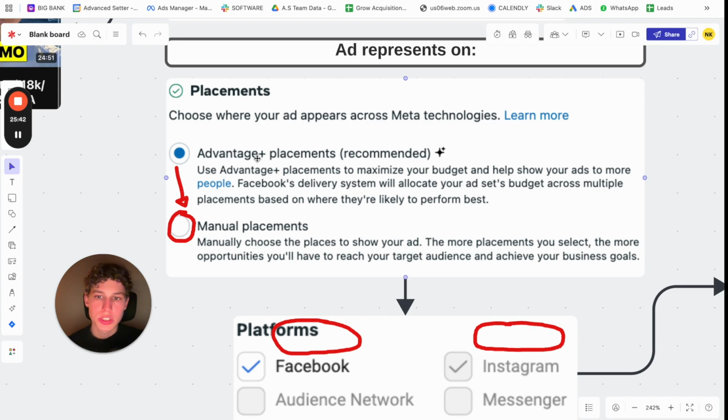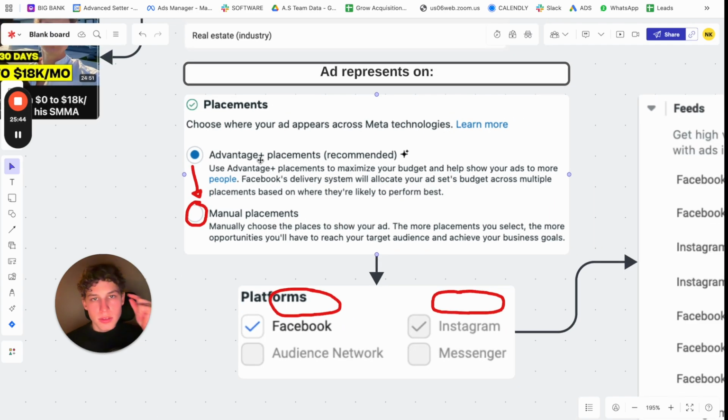Don't do Advantage. You can do Advantage, but you've got to think like this. The reason why Facebook wants you to do Advantage placements is because they want to have the power. The moment you start spending money on the ads is the moment Facebook redirects the budget that you have set towards the ad that they want. But we want to have control. I like to have control. I want to know where my money goes, and I want to decide where my money goes.